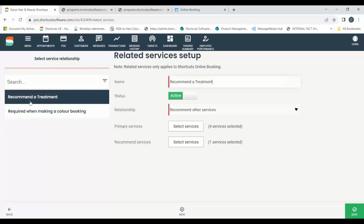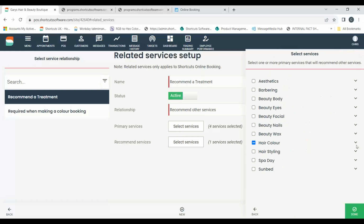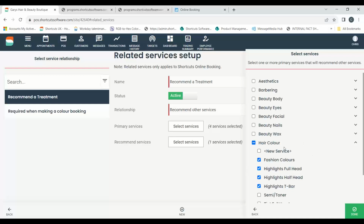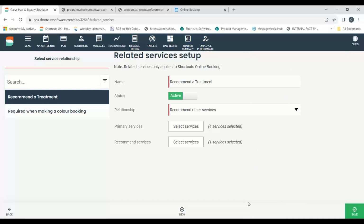So you can see I've created recommend a treatment. So I'm going to recommend a treatment every time a cut or a blow dry is booked. So again, you can see I've got my primary services. Oh, sorry, I linked it to my color. So every time a color is booked, I'm then going to say I'm going to recommend one of my Olaplex hair treatments or my intense treatment. So how does this look? So you can see it takes 2 to 3 minutes to get set up. We will always run through this with you.